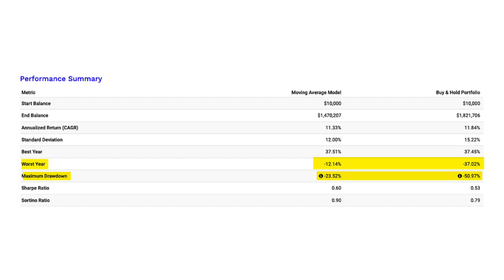Versus the buy and hold portfolio, minus 37%. You took on less than a third of the loss in a calendar year. The maximum drawdown, you were down 23%. The buy and hold was down almost 51%. Again, huge gap. You captured less than 50% of the market's loss. You captured 90% of the compounded annual growth. To me, that seems like a pretty good trade-off.